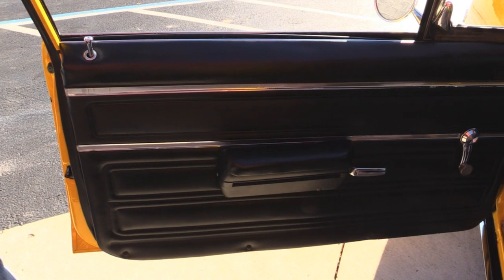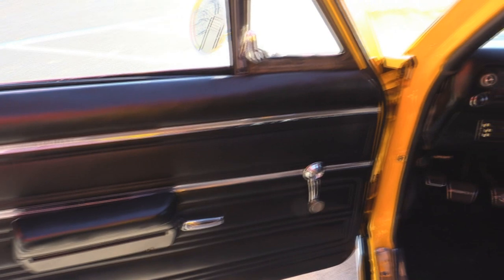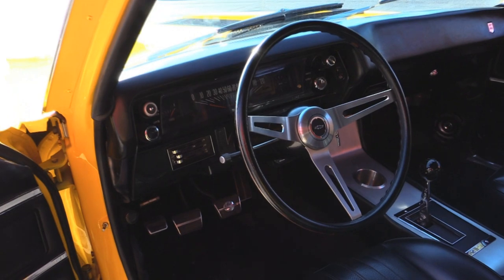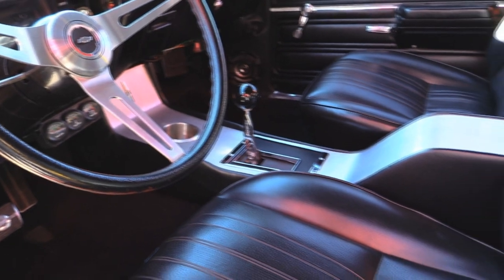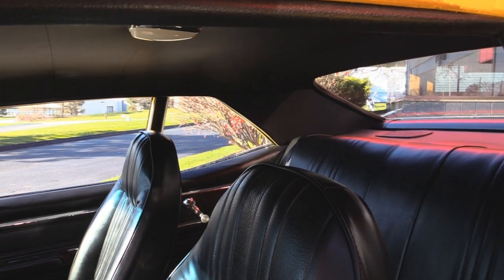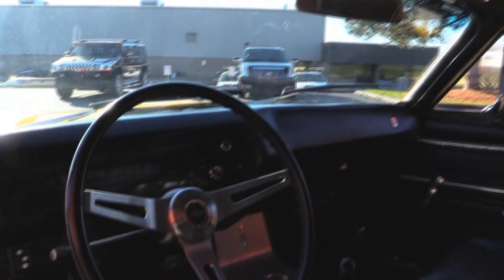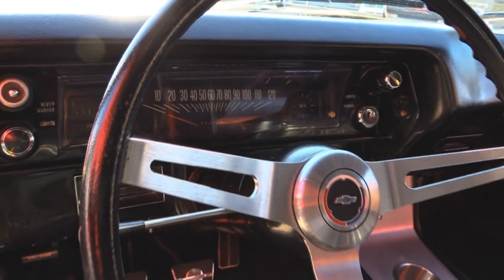Now let's check out this interior. Look at that door panel. She looks brand spanking new. The armrest looks good. The chrome on the handles look good. Looks like the handle on the vent window may be original. Great looking steering wheel. I love those skinny steering wheels. Really cool custom console there with the 6-speed Hurst shifter. Bucket seats have got great looking vinyl on them. Back seats look great. There's seat belts in the rear. Package tray looks good. Headliner's nice. Sun visors look great. Dash pad looks good. The gauges look fantastic. All the lenses are nice and clear.